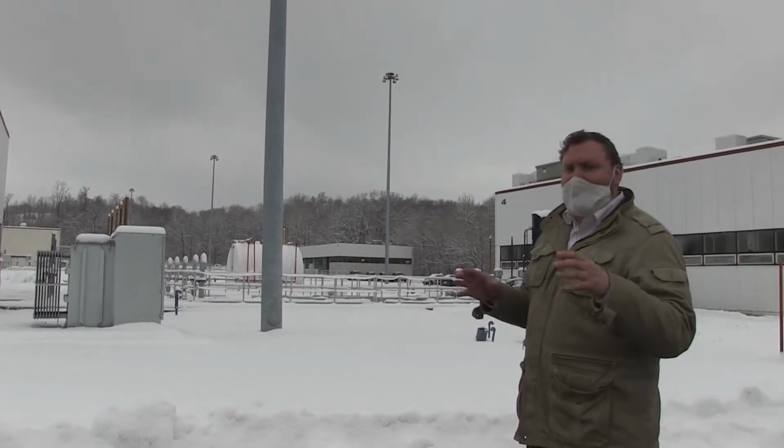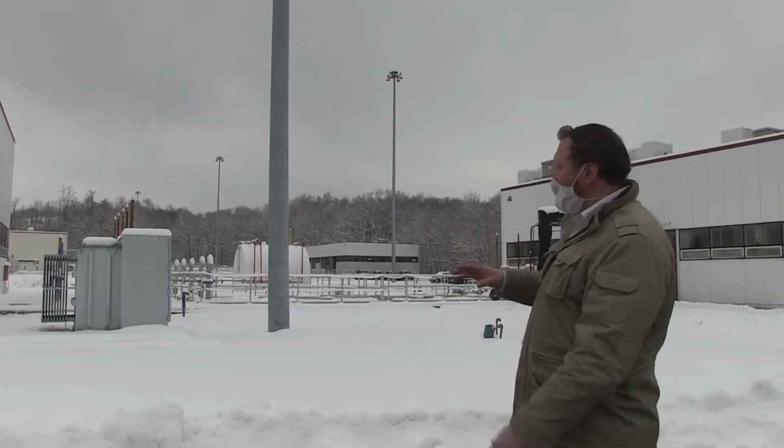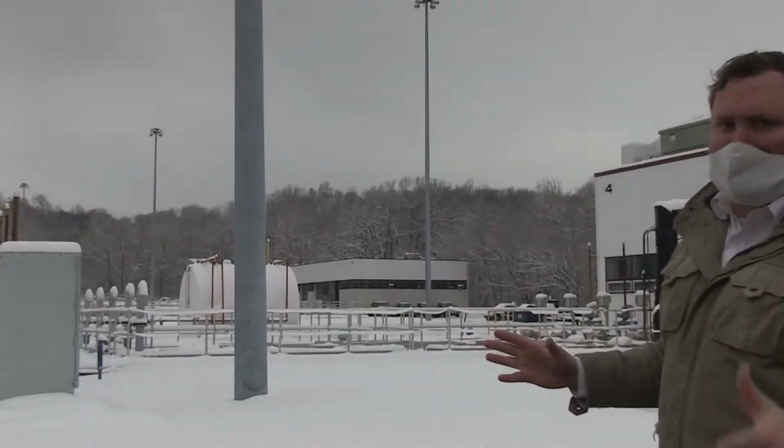I had mentioned the grit classification system. You saw the mechanical portion of that. The physical portion of that are these channels. Now, we just got snow last night, right? So it's a little more difficult to see.